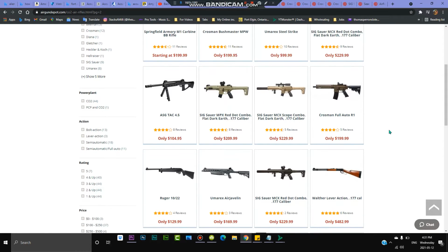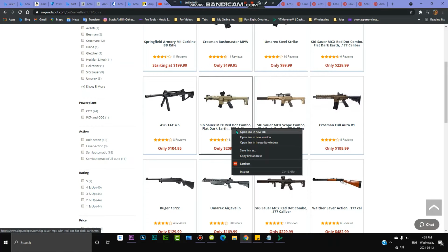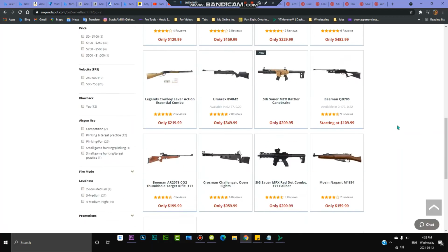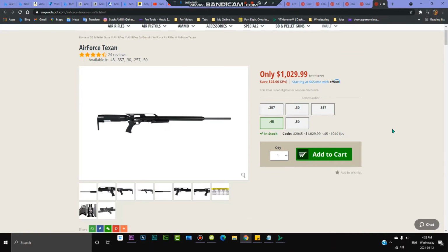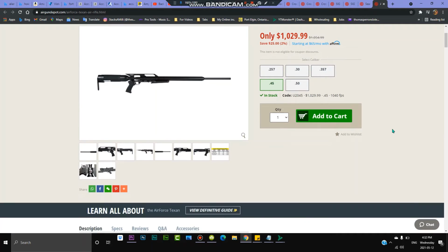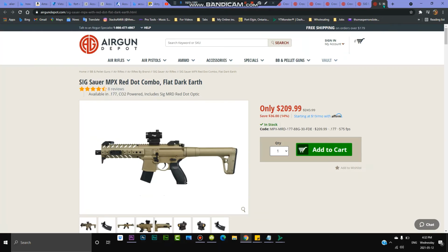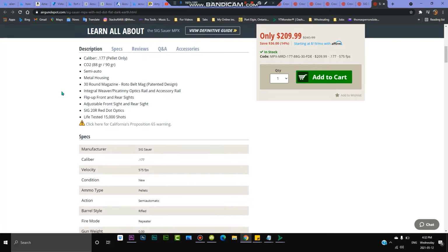These ones take the fairly large CO2 canister. I can't remember the specific. What's this one? The Air Force Texan. This one's the high FPS one too. We got a Sig Sauer MPX. 30-round mag.